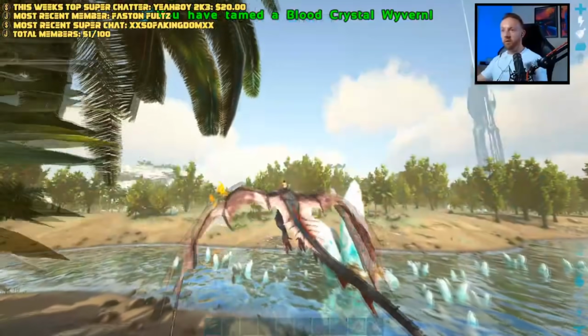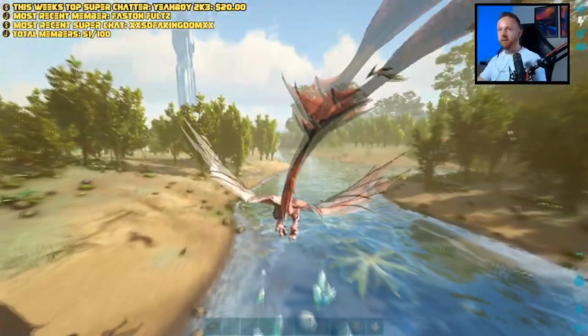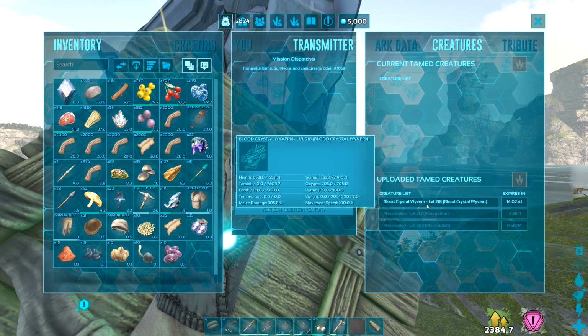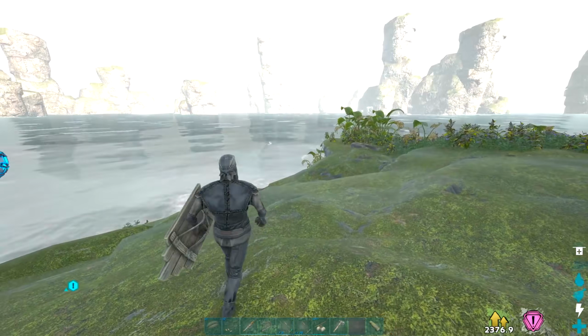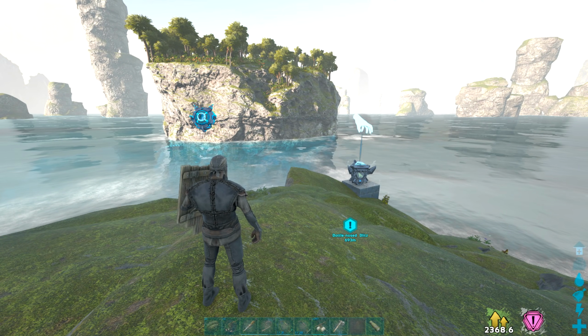What? 217? Let's upload this right now. Actually, you can see a creature here. I've got a level 218 blood wyvern. That is without any levels at all. And I've got 2 pteranodons. You can also see I don't really have a good kit on me, just the basic hide, no real weapons. But of course, we're going to be addressing that and getting ourselves some gear.